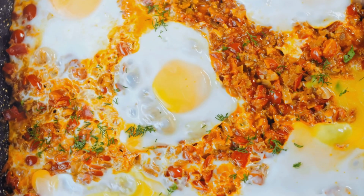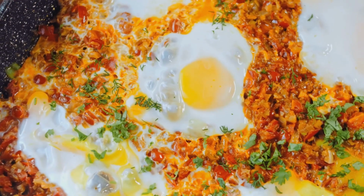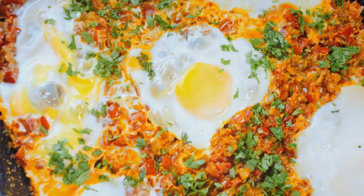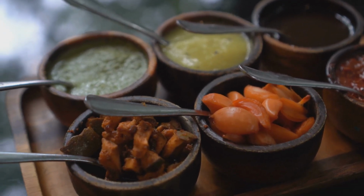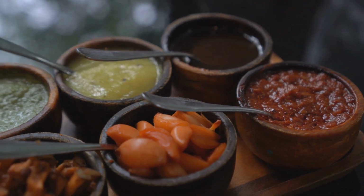For an extra touch of freshness, top with a generous sprinkle of freshly chopped cilantro. The vibrant green adds a pop of color and a burst of flavor that complements the savory pancakes perfectly. Serve with a dollop of creamy yogurt or your favorite chutney for an extra layer of flavor and moisture. Mint coriander chutney, tamarind chutney, or even a simple tomato chutney work wonders.